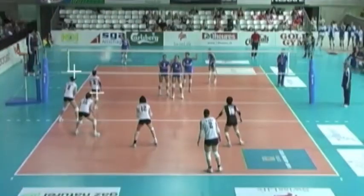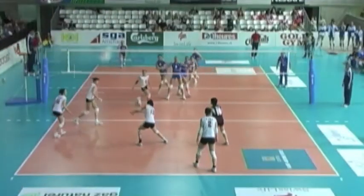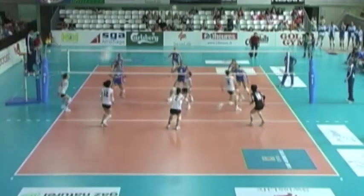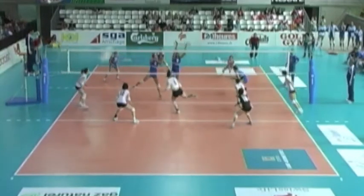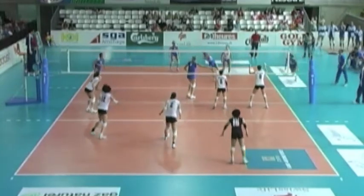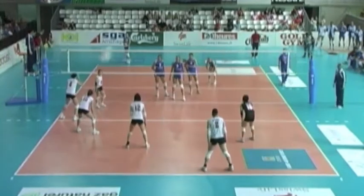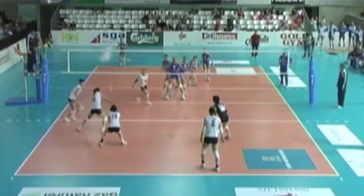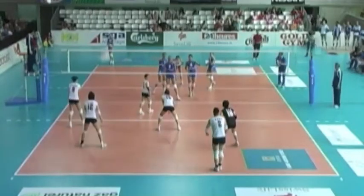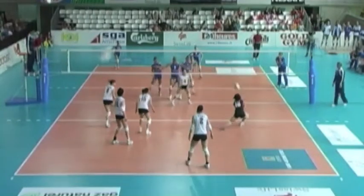Even with club level players, your better attackers can hit out of the back row as you see there. It just takes some time to get the arm swing down to hit deep on the court, and then they become a vital part of the offense. Again, as you see, the quick hitter goes behind, so the back row hitter will stay in front.